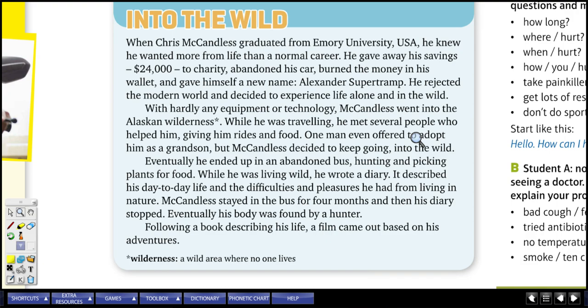Wilderness, a wild area where no one lives. Can you think of a wilderness here where we live in Merida, Yucatan? You can consider El Monte, or the Black Hills, a wilderness. That is definitely where somebody does not live.